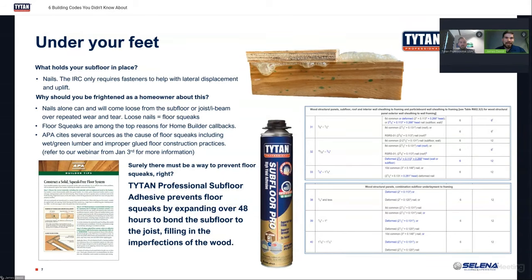So subfloor adhesive, although it's not in the IRC, only nails are, subfloor adhesive, I am saying, is very strongly suggested and is very commonly used with subfloors today. And that's because it can prevent floor squeaks.